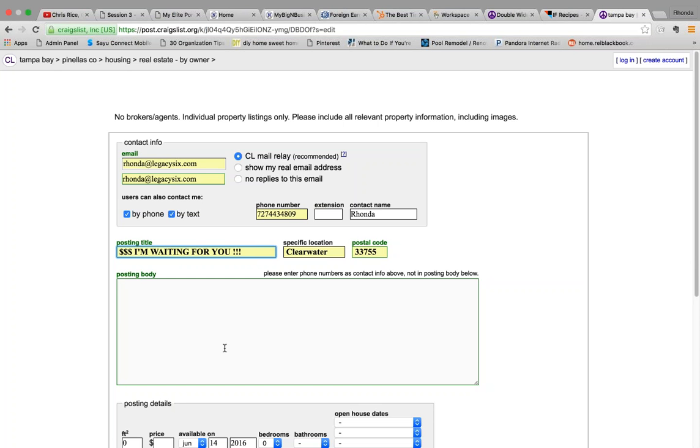Because you may be posting in real estate for sale by owner, but I promise you, if somebody says something, I'm waiting for you, or something that's just kind of out there that doesn't really apply to real estate, and, you know, keeping it clean, of course, it's going to generate some attention. And that's what we want, is attention.